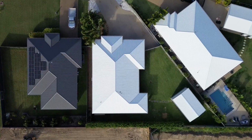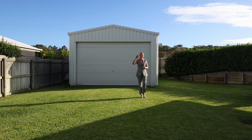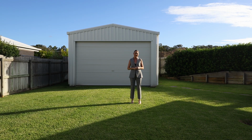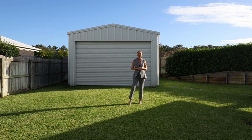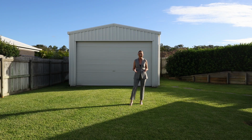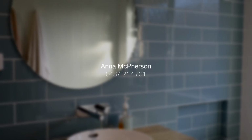To top it all off, you've got a huge powered shed with double side access, sprawling on a 724 metre square allotment. If you'd like to own your piece of paradise here in Yeppoon, please do not hesitate to contact me, Anna McPherson. I'd love to talk to you.